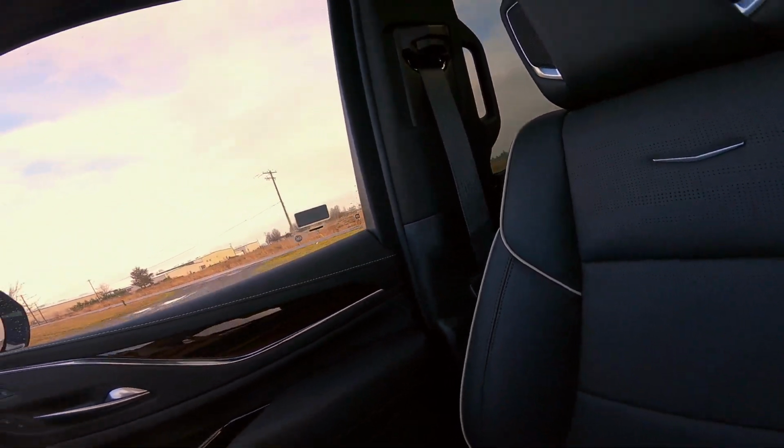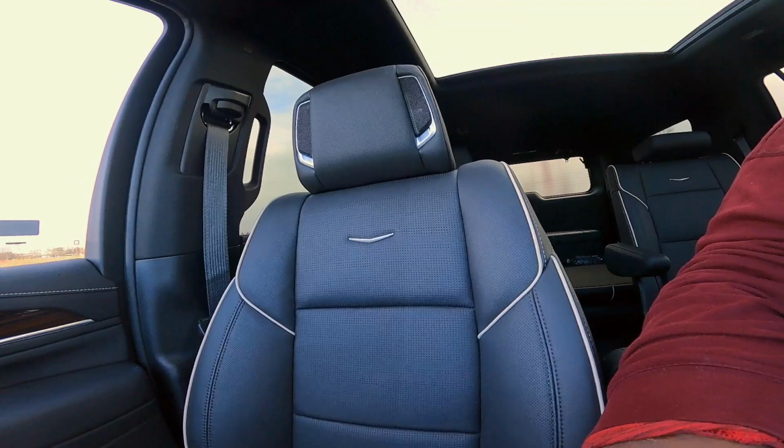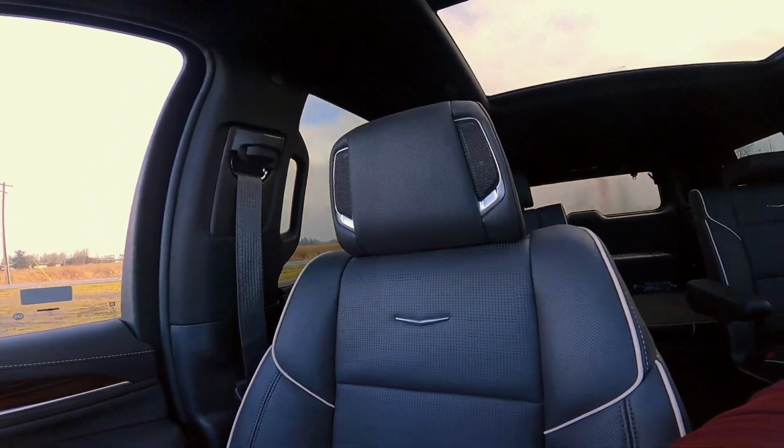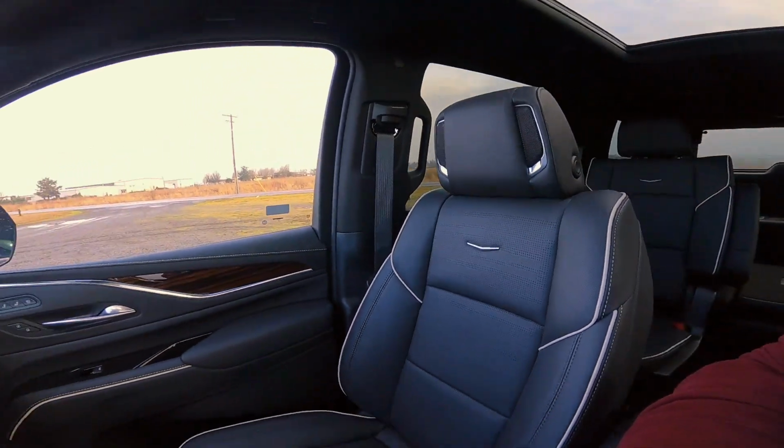Look at these seats. Oh my goodness, look at these seats. These seats are so comfortable. You got speakers in the headrests, and you got a good amount of adjustability as well.